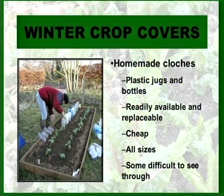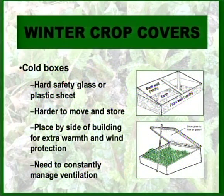And you have to be careful with those. You don't want to get ones that are very obscure because you want them fairly clear so they'll let the light through. You also do not want to use a plastic bottle that you put some weed killer in because your plant will die right away if you do that.